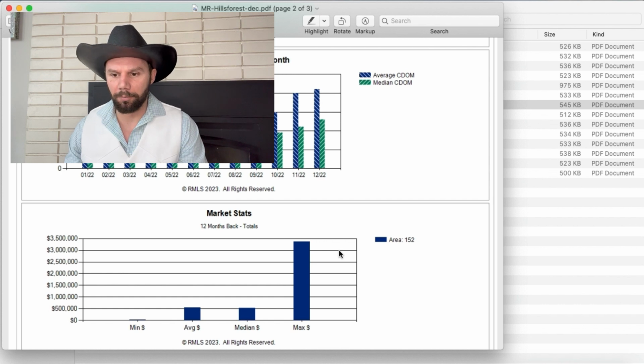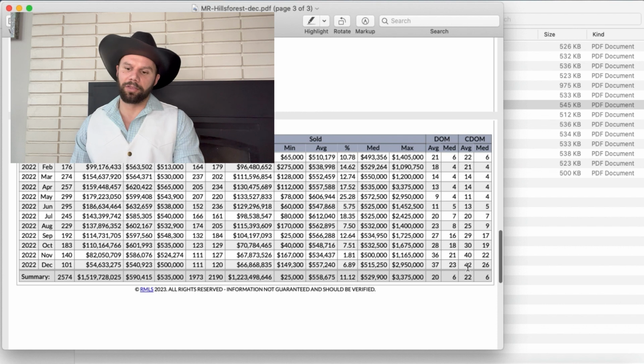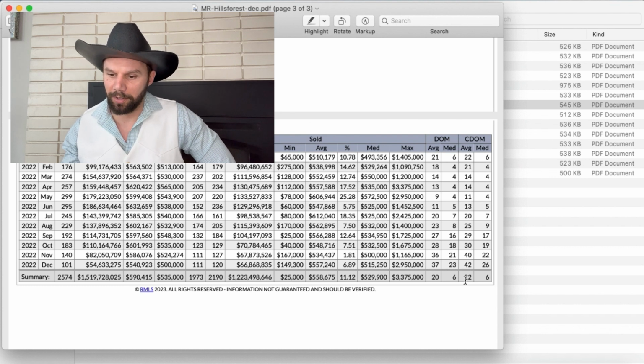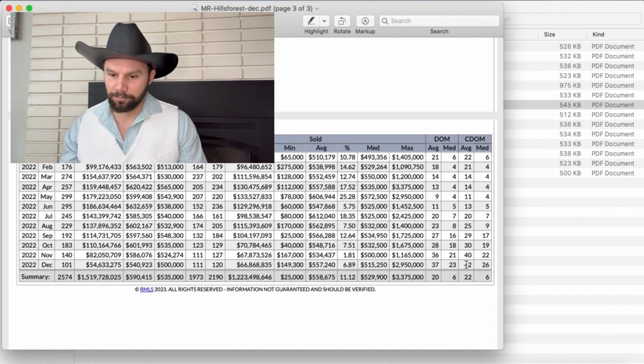Approaching 40 days on the market. So average 42, not bad. Last month was 40, 30, and then 29. So I mean, we've been pretty consistent for the past couple months, but compared to 22, which was the year's average, 42 is pretty high.